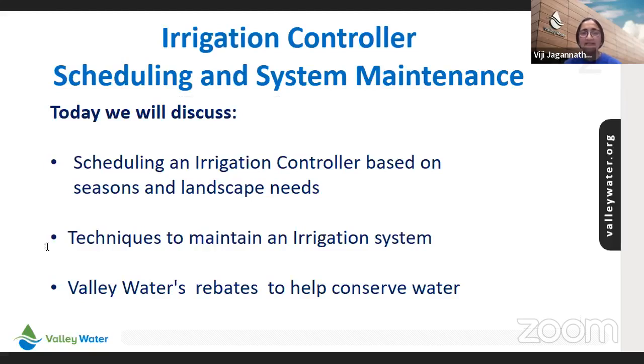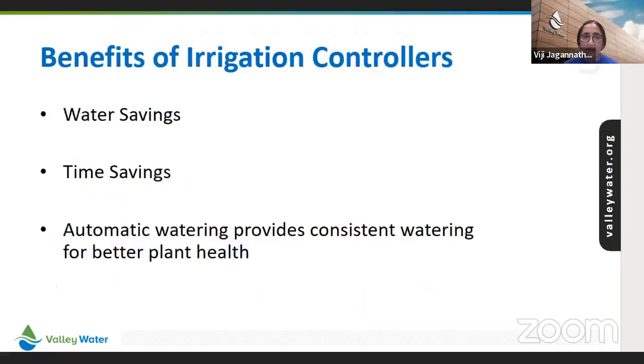So maintaining your irrigation system can really save you a lot of water annually. And whether it's sprinklers or a drip system, understanding and programming your irrigation is really important. And system maintenance is also really important. Sandy will cover that maintenance part towards the end of this presentation. We'll go through the steps one by one, and then hold your questions and we'll get back to your specific questions at the end of this.